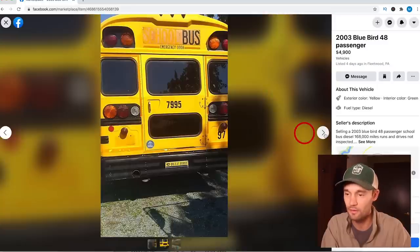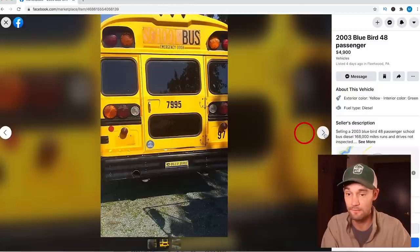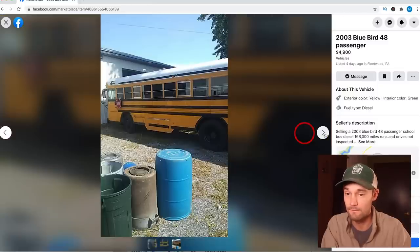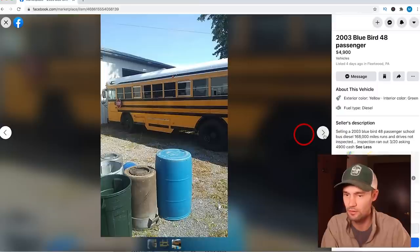2003 Bluebird. Let's look at it. I don't think we looked at a Bluebird yet. So, Bluebird. It's a flat nose. All right. And boy, there's really not that many photos here, but selling 2003 Bluebird 48 passenger school bus, diesel, 168,000 miles, drives, not inspected. Inspection ran out 3/20, asking 49 cash. It's not horrible. The price doesn't necessarily scare me away right away.